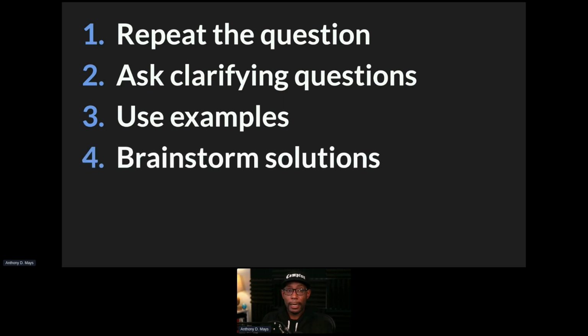Number 4, brainstorm your solution. Between steps 1 through 3, you have enough information to get to work. Now, step 4 is just about taking all that algorithm and data structure stuff that you were studying, all the coding tools and libraries and connections and APIs, and starting to put that all together to come up with a solution.